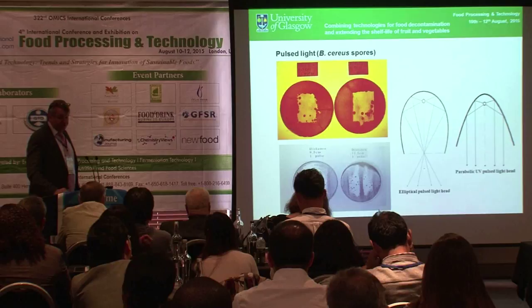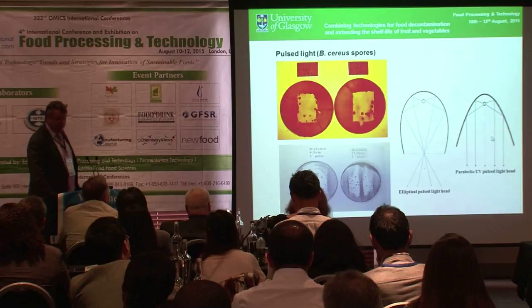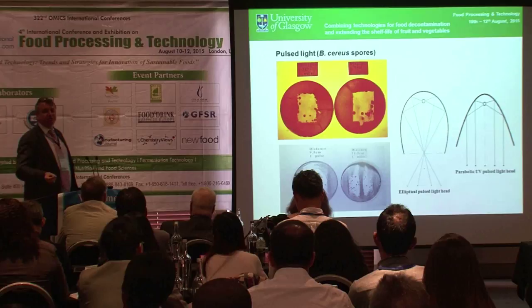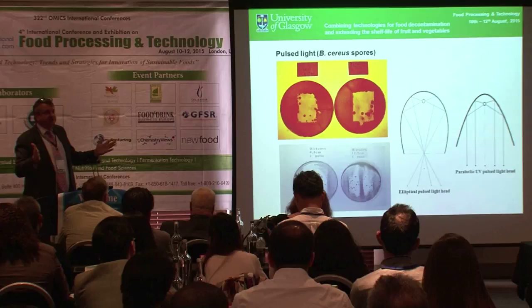So this was the effect of the pulse light system on B. cereus spores. And again, you can have different types of reflectors depending upon how you want to distribute that light energy and how you want to combine that with other processes. So it becomes quite a complicated experimental task to try and optimize the system, because you have so many different windows where you can combine these processes, and it's hard to map exactly what's happening against all those possible variables.